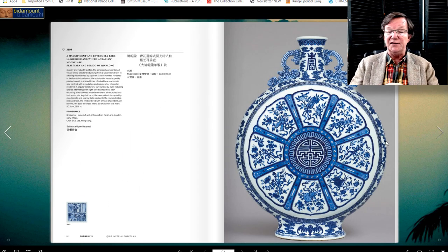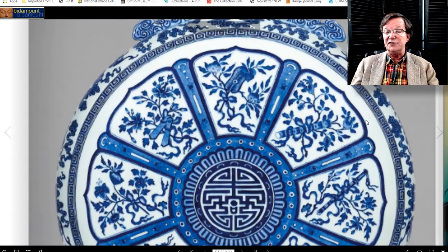And then getting over here, this is one of the things that's been getting a ton of attention. It is also an estimate upon request thing. It is a form of Qianlong moon flask we've all seen many times, but the quality of the decoration of this one is fairly head and shoulders above many of the others you've ever seen. And it is good size. It's almost 20 inches tall.